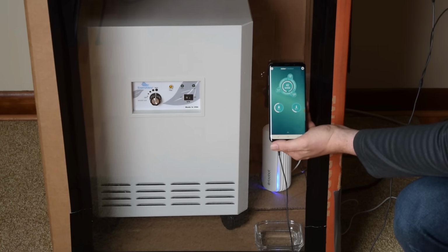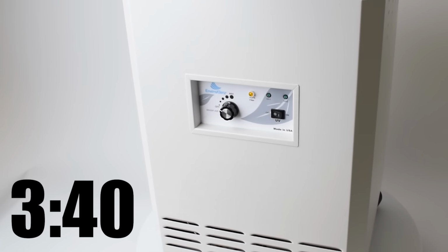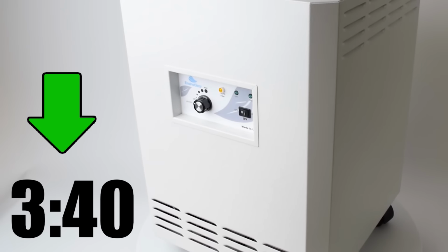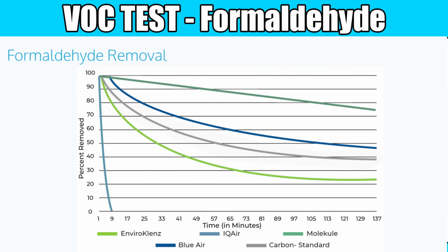Let me first describe the basic features of the Enviroklenz system, and it's going to take me a minute to do so, so if you want to skip straight to the tests, you can go to the timestamp on the screen. Even though, as we'll see, most of the really cool features on the Enviroklenz have to do with how it deals with gases, odors, and volatile organic compounds, I think I'll start off by describing how it deals with regular particles.